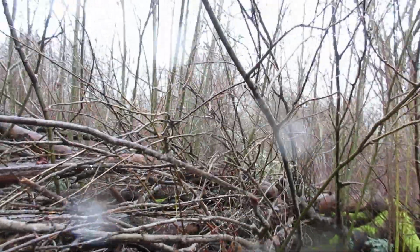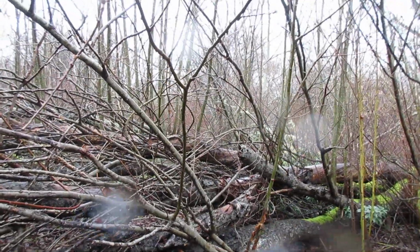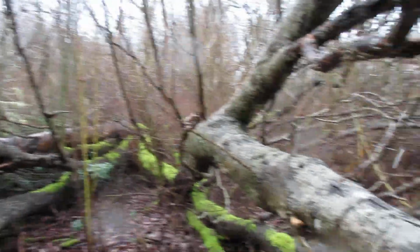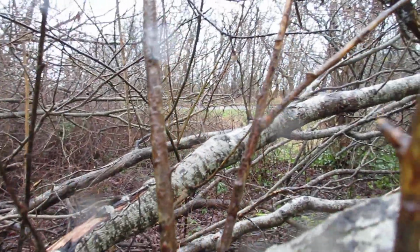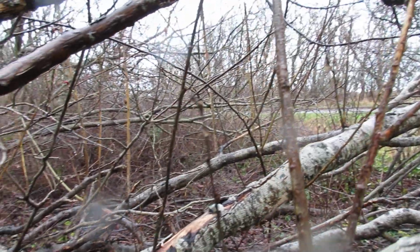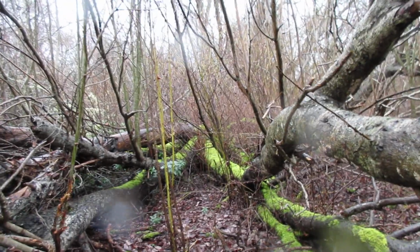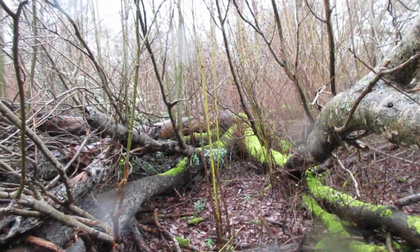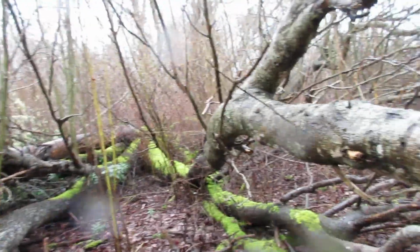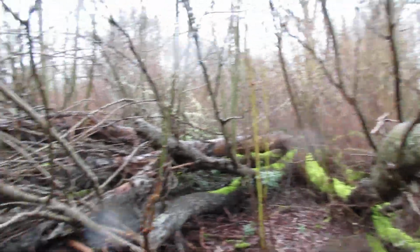Oops. I'm using a monopod here today. So here I am. See how close this is to the road? Look at that. Okay? And if you recall before, this tree, oh my goodness, this is amazing. They completely yanked this tree down. Wow, man.